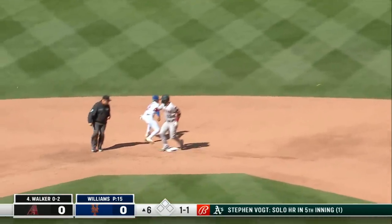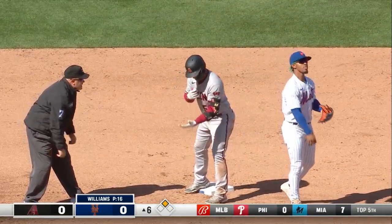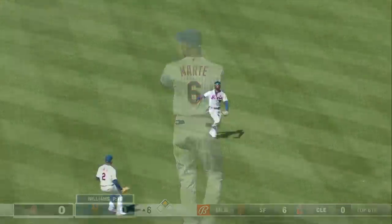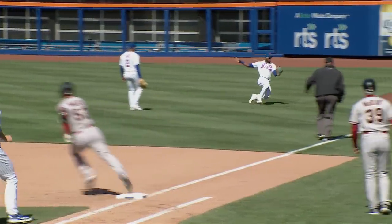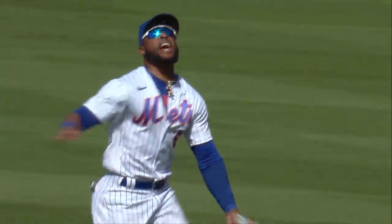He slides into second. Starling Marte's had a tough day out there. He lost a ball in the sun for a Carson Kelly double to lead off the fourth. And now that's a double for Walker to start the sixth. Yeah, looking up into the sun, battling the wind. And when you're running that hard, you tend to land hard on your feet and the ball kind of jumps up and down in your eyesight. He's calling for it all the way. Just fanned on it right there.